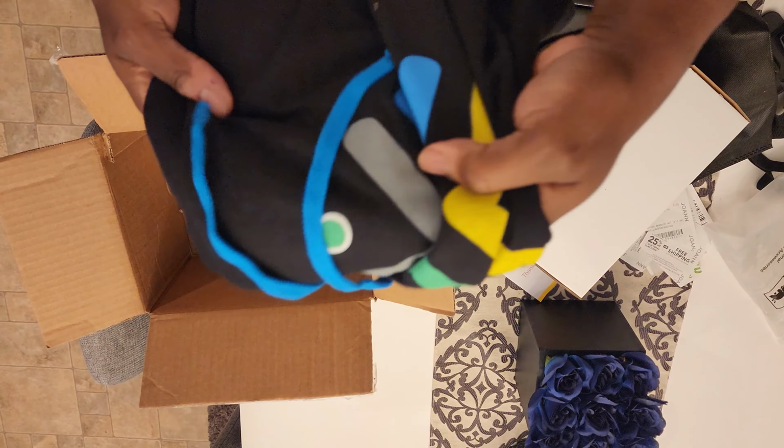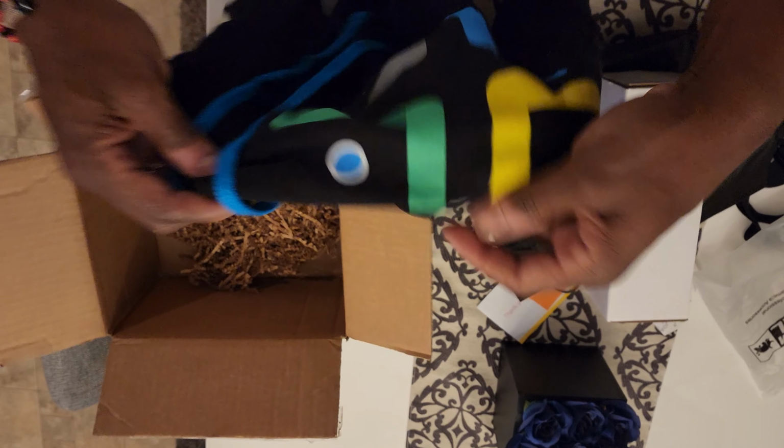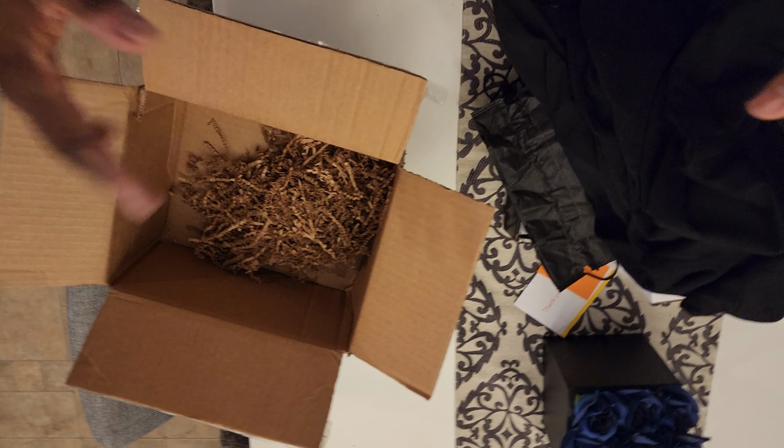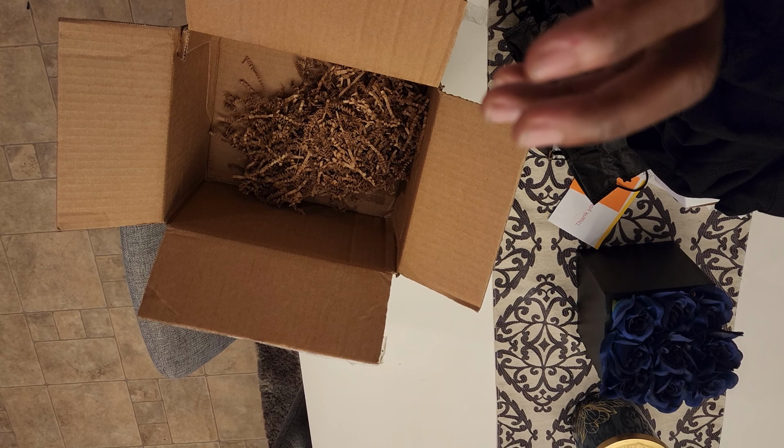So thanks, Microsoft Security, for all the gifts. I'll be playing around with all of this and rocking this hoodie because it almost has a tribal look to it, doesn't it? Yeah, it's very cool. So thank you so much for this, and I'll let you know what I'm doing with this stuff.